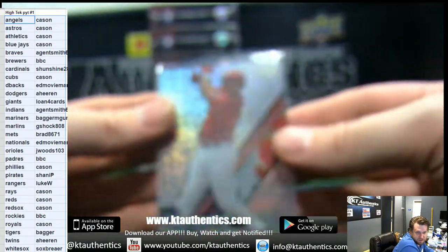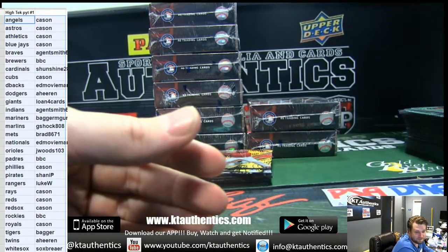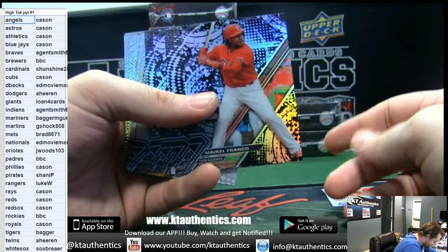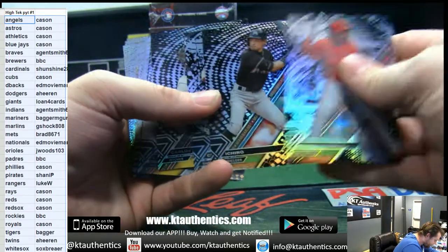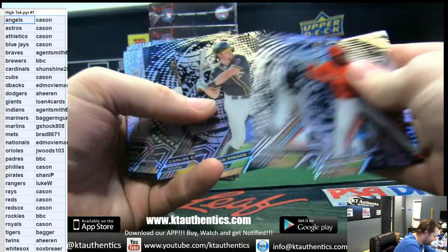Why did they change the black diffractors to gold diffractor 101, Sherry? I have no idea. I have no idea why they revamped everything. Because now there's just black base that are not numbered. Franco Ichiro. G-Shock, you're getting one card.